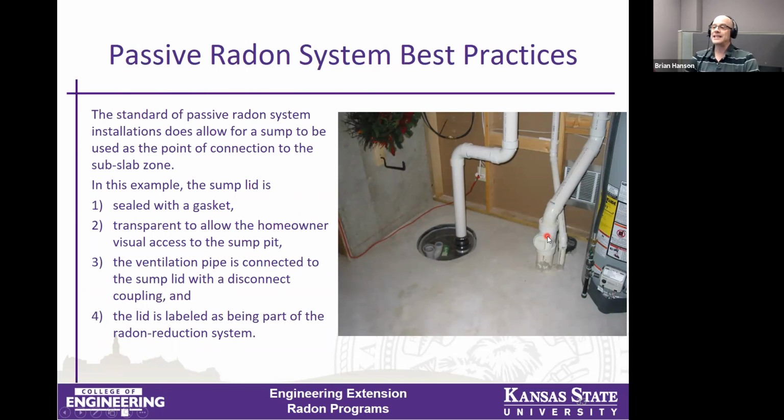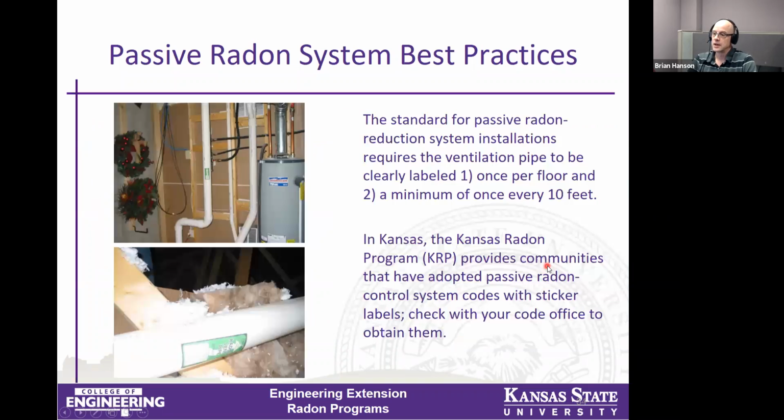Now, this is what we ideally like to see. In this situation, we have a sump connection with a properly fitted lid with a floor drain trap in it, properly labeled, indicating that this is all part of a radon mitigation system. The piping does need to be labeled a minimum of once every 10 feet and once per floor that the pipe runs through.